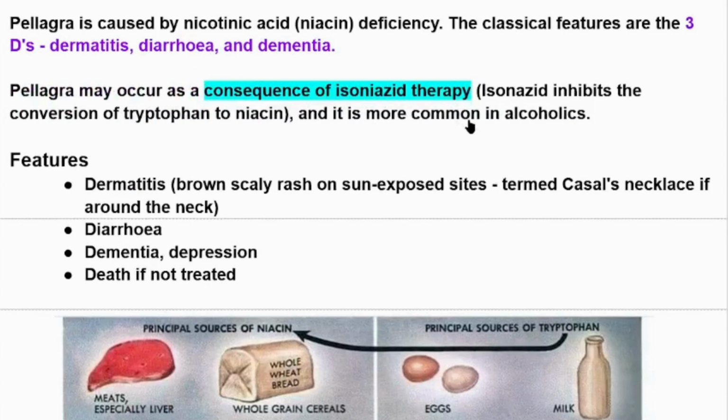Okay, pellagra. Pellagra is caused by nicotinic acid or niacin deficiency. The classical features are the 3Ds: dermatitis, diarrhea, and dementia, or we can say 4Ds: dermatitis, diarrhea, dementia, and death. If the deficiency is severe and remains untreated, the final result will be death.